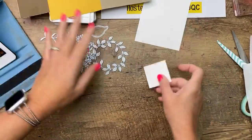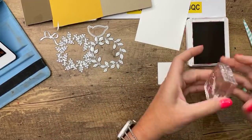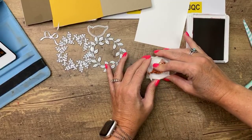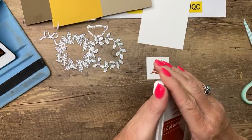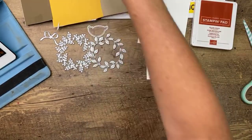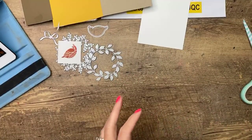So before we bring over the die cut, let's stamp our quail. Partridge in a pear tree, Kathy? Maybe, but I think it looks like fall, you know, like a fall quail. Cajun Craze. Raise your hand if you don't like Cajun Craze. Some people do not like that color, and I like it for fall. You know, it's rusty. It's a good fall color.